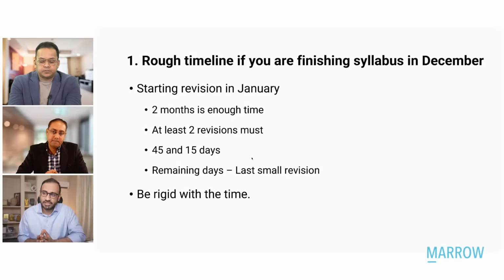And we have thought of this, and we have divided those two revisions into two parts. The first part, that is 45 days, is the first revision, and the second part, the 15 days, is the second revision. The remaining last few days that you must have left with you are the bonus days where you will do the quick, small, rapid revision before you go for the exam. The most important takeaway here is that the timeline for this revision is very rigid. You have to finish the subjects in the fixed amount of time that you have decided. Otherwise, you will be unable to revise.